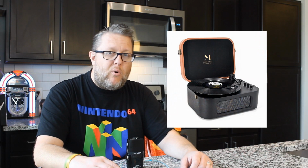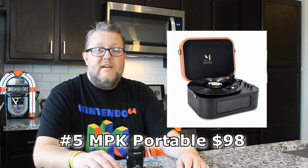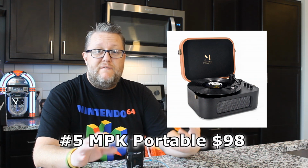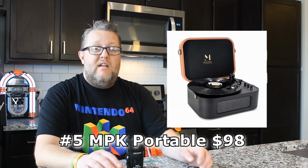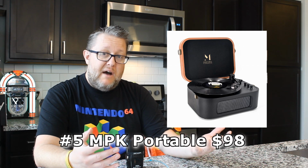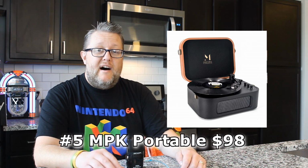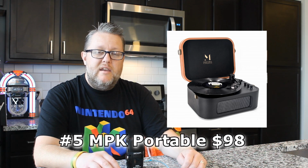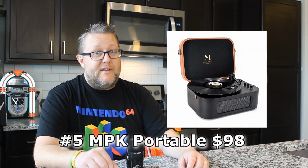Coming in at number 5 is the Music Public Kingdom Portable Turntable. Now this one blew people away because a lot of people are saying that this is the first suitcase player that they would heartily recommend. Even a lot of people that would otherwise maybe frown on, say, a Crosley Cruiser or a Victrola suitcase player, everybody heartily endorsed this one all across YouTube, my counterparts included. This is a really cool player, you guys.